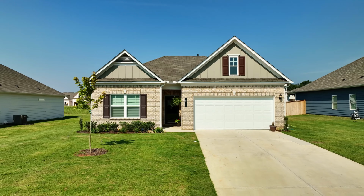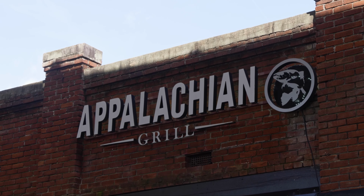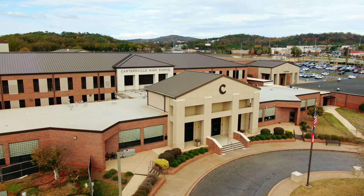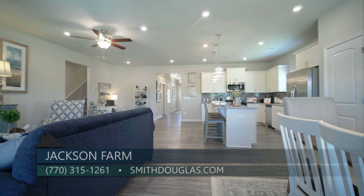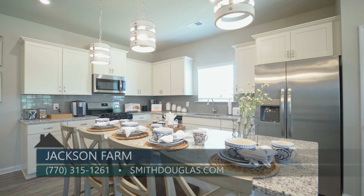Jackson Farm is a fantastic location on Mission Road and less than 5 minutes to all the eateries, pubs, and quaint shops of downtown. I-75 is only 10 minutes and we are served by Cartersville City Schools. We offer an amazing variety of ranch and two-story home plans, open concept designs, today's latest features, generous bedrooms, and gourmet kitchens with gas cooking.